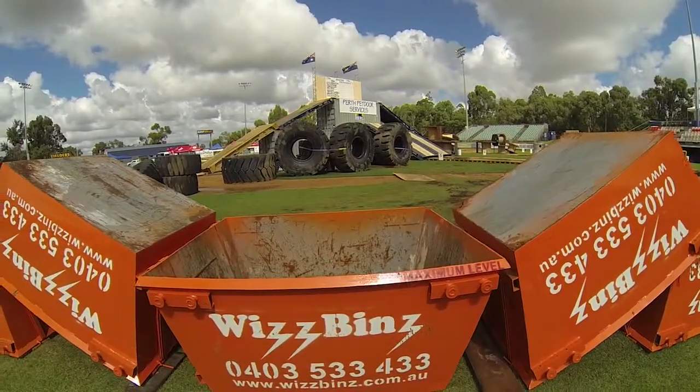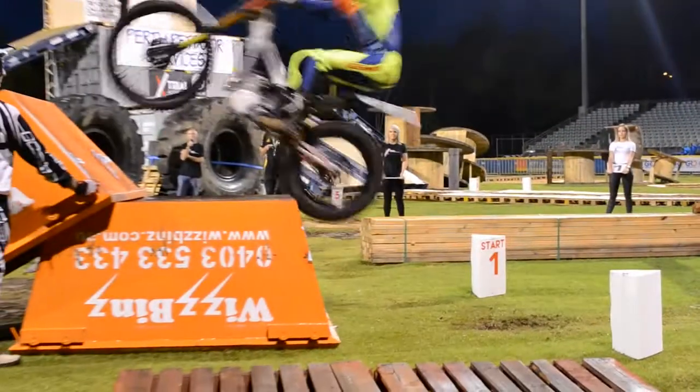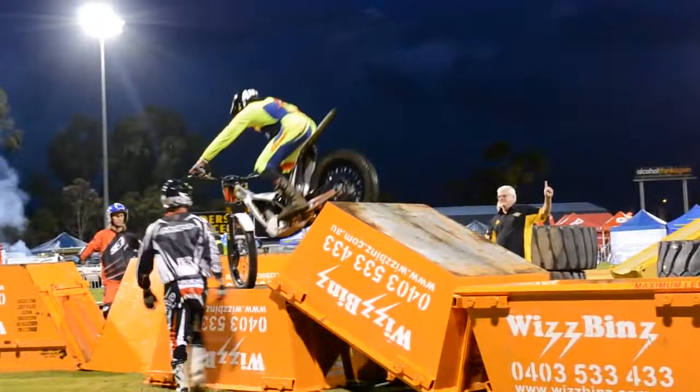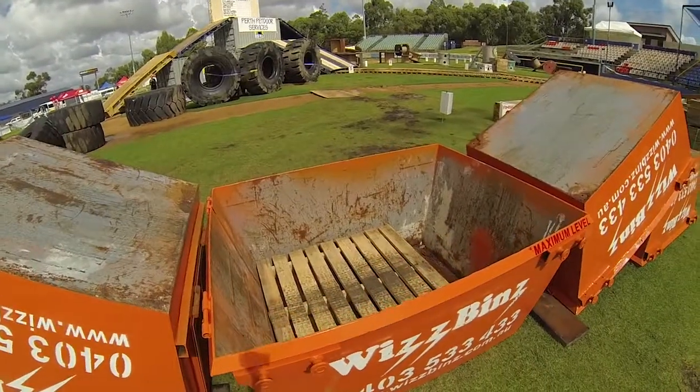Now let me take you around and show you some of these obstacles. The first section we've got here is about 7 skip bins, and effectively what the rider's got to do is go over them. One of the trickiest things we found here is in the wet. The wheels got really slippery on these things, and there's a couple of really technical sections, like this place here with the wooden pallets.